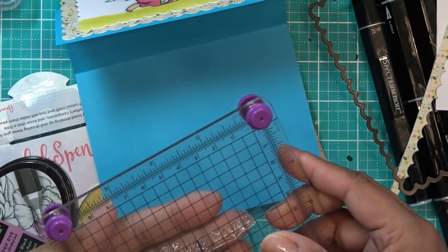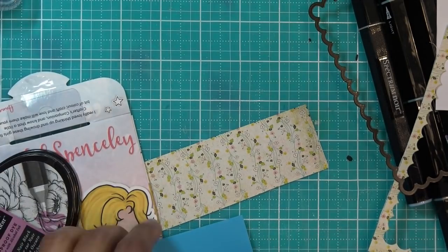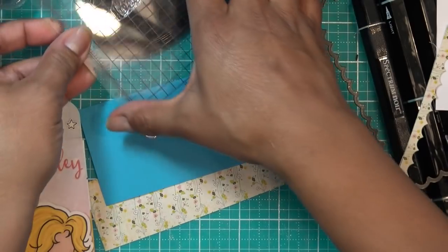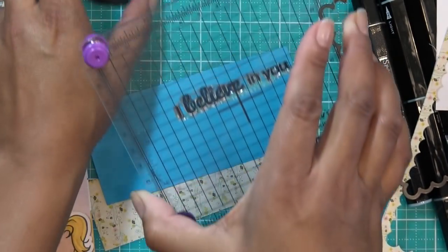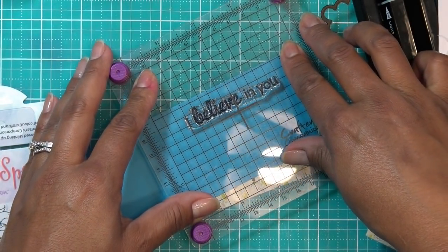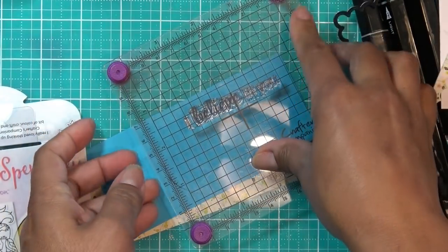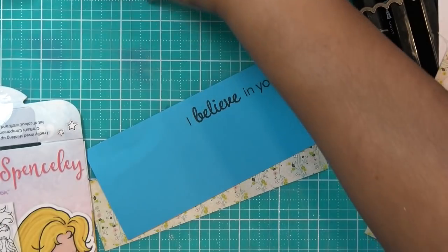All right, so I'm just gonna stamp I believe in you. Let me put my card to the side. I'm gonna stamp it on this blue paper. So yeah, it coordinates. Again, I normally would go for like a quick dry ink because it would stick a little better. But again, this is also polymer, photopolymer, so it doesn't have a huge problem with ink sticking to it. So that's just the same ink I used earlier, my alcohol proof ink.